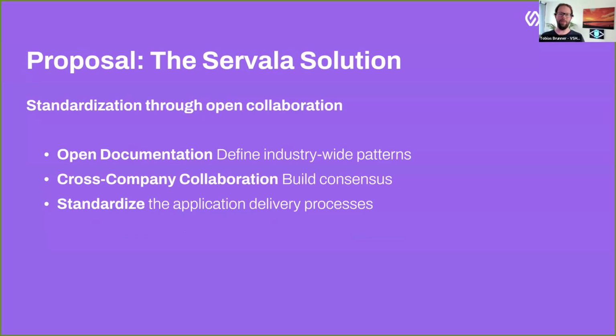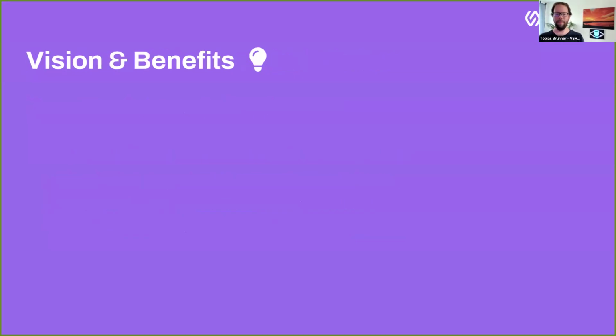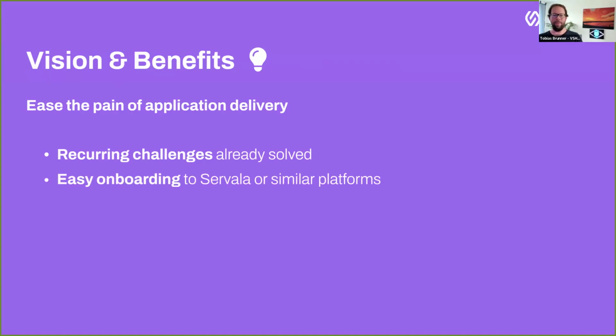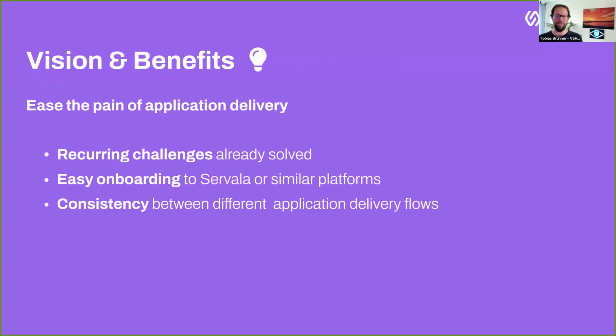Our proposal is to ultimately standardize the application delivery process. We believe that when we document all the important parts of the application delivery process, we can ease the pain of it. Imagine you don't have to think about the same challenges over and over again. They are already solved and documented. And by having it documented and a predictable behavior, we think that we can make onboarding to Servala or a similar platform much easier than it is today. It allows to have consistent behavior over multiple platforms and software.